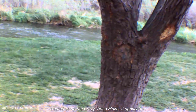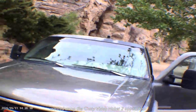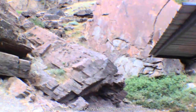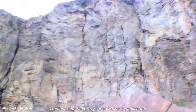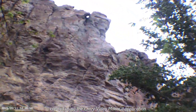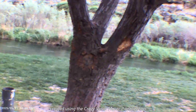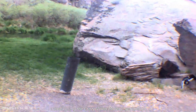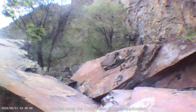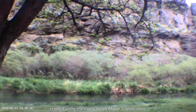Here's the site that I chose at the very end of the campsite. I do apologize, it is windy as heck out here. Right up next to a beautiful cliff face. A little bit of fishing area over here. Cooper's out wandering around. So let's set up camp and then we'll go explore a little.